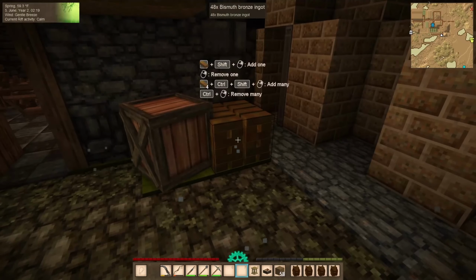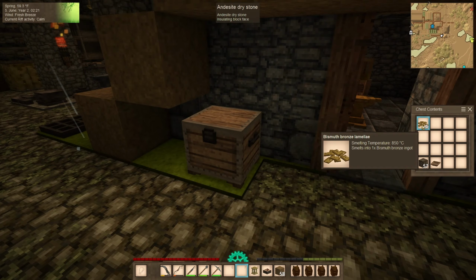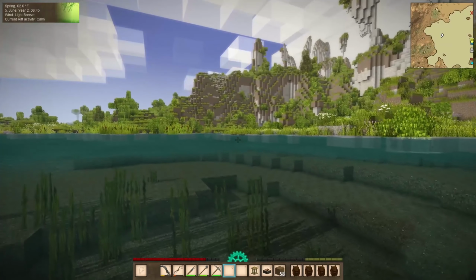Oh, and I've been getting to work making the bismuth. So we got 42 there. We got 4 lamellae here. And I'm slowly making more. I'm out here looking for cornflower.